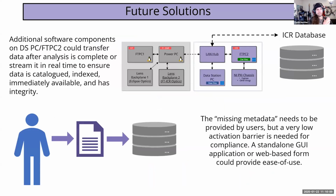So in order to actually get the data from the systems, and this is the cyber infrastructure that I showed earlier, in order to actually get the data off a system like the 21T, we would need additional custom software components either on this data station PC where the raw files live, or FTPC2 where the DAT files live, to transfer the data after analysis is complete, or ideally stream it in real time to allow it to be cataloged, indexed, available, and to ensure its integrity.